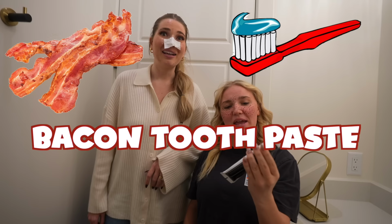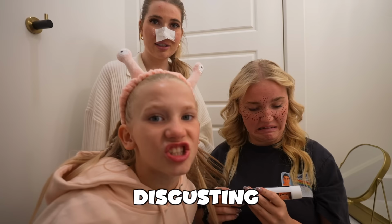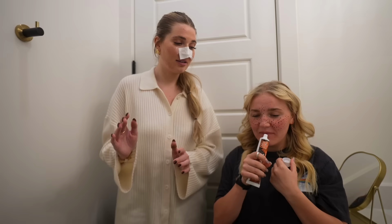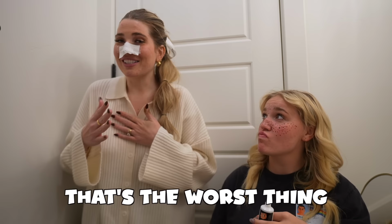Trying bacon toothpaste today. Bacon freaking toothpaste. It literally has a warning that says any kids 12 and under. Disgusting. Smell it. I'm gonna die. Yeah, I got it. Smells like mocha horse breath. Oh my gosh, that's the worst thing I've ever smelled in my life. It's in my system now. I cannot get it out.